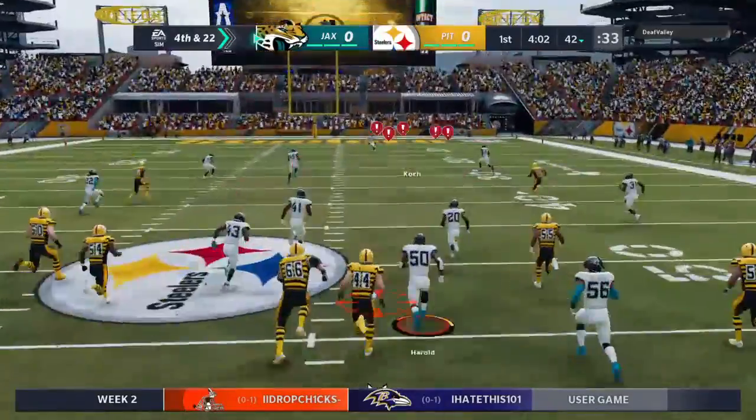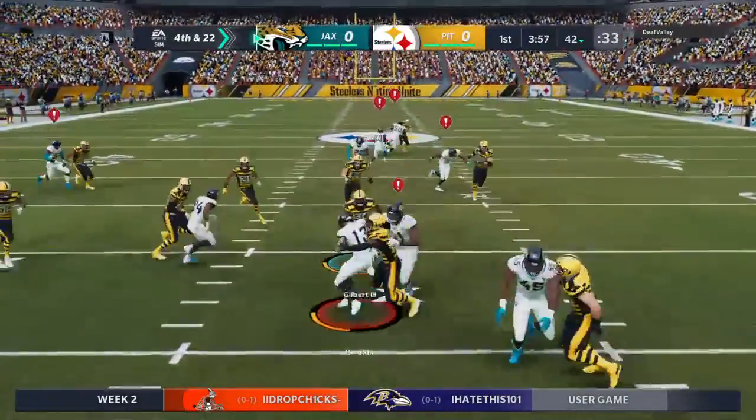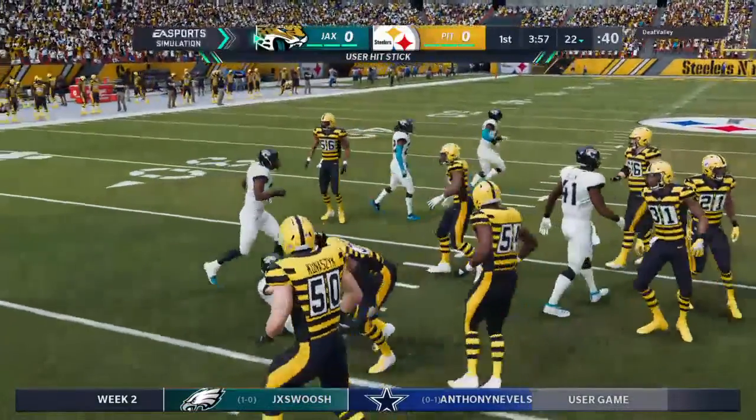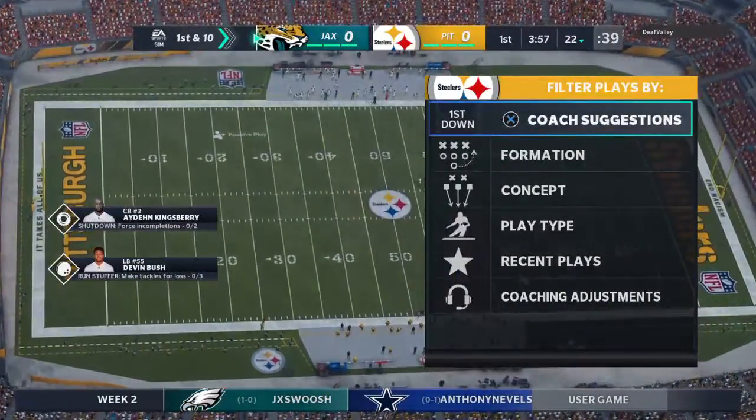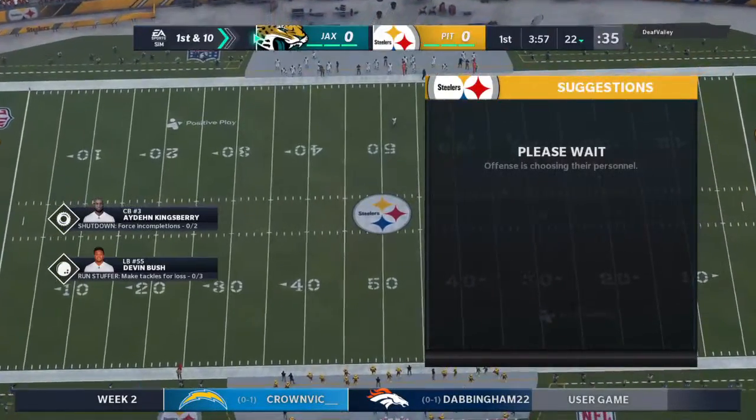And just a single punt for him in the loss last week as he sends this one away. 41-yard punt, 9 on the return, and the Jaguars go on offense, 1st down and 10.